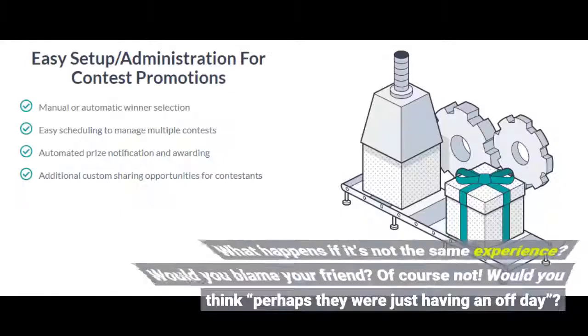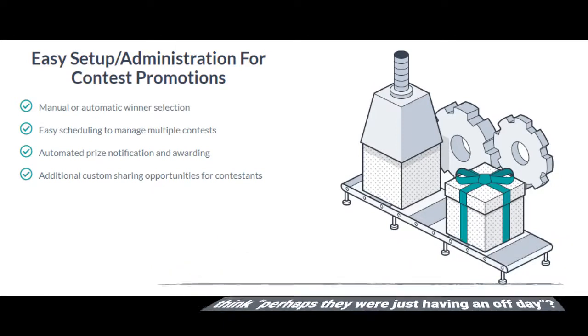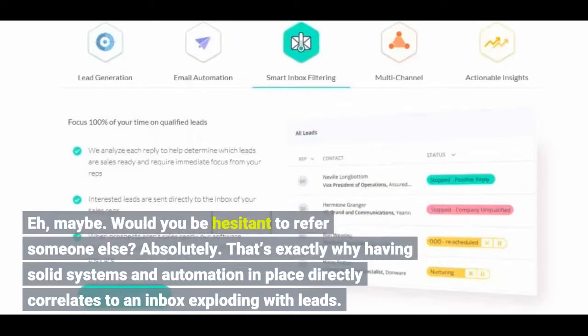What happens if it's not the same experience? Would you blame your friend? Of course not. Would you think perhaps they were just having an off day? Maybe. Would you be hesitant to refer someone else? Absolutely. That's exactly why having solid systems and automation in place directly correlates to an inbox exploding with leads.